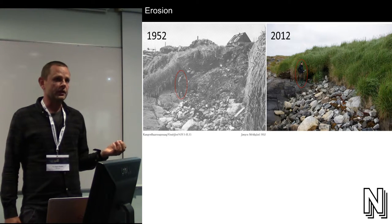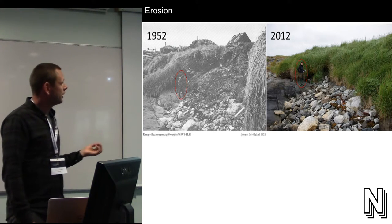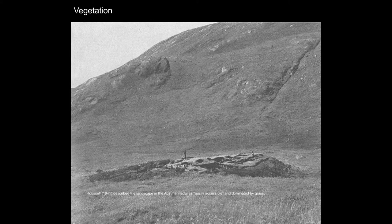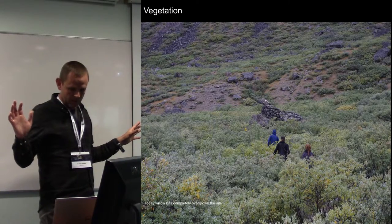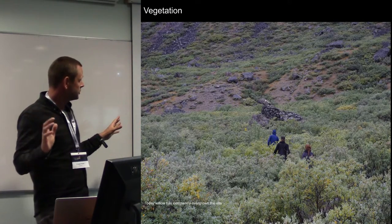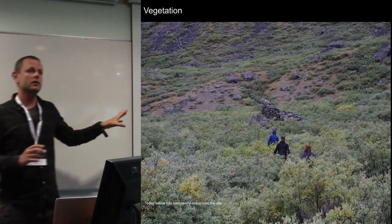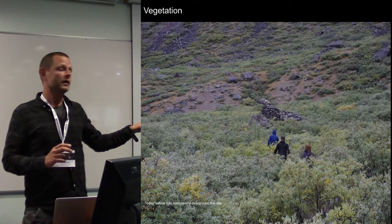But as temperatures increase in Greenland, what we noticed in the Nuuk area was the increase in vegetation. Because this picture was taken by archaeologist Roussel almost 70 years ago, in the Ostmannadal, and he described it as easily accessible and dominated by grass. 70 years later, it was completely overgrown by willow. And it was not easily accessible. It was one of the worst hikes I ever tried. And that is what we see, that Greenland is getting greener.